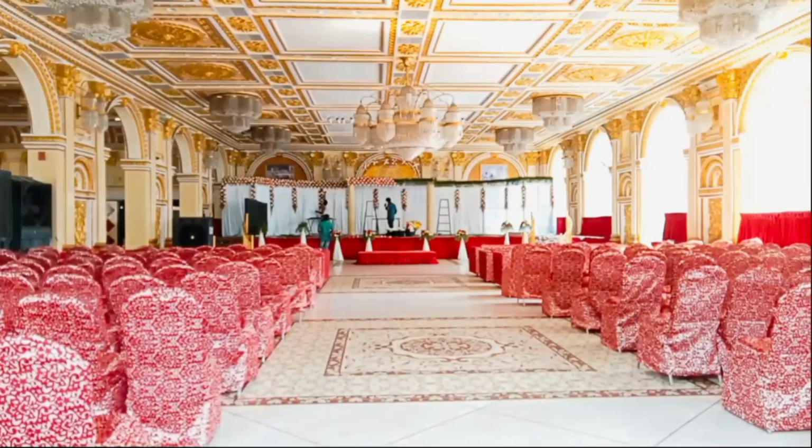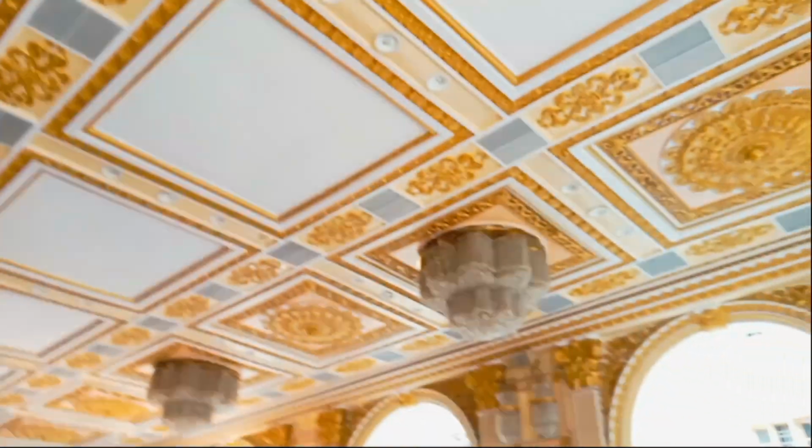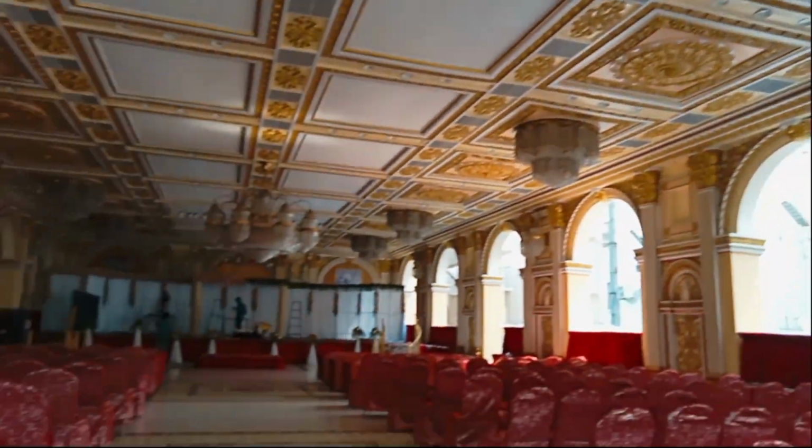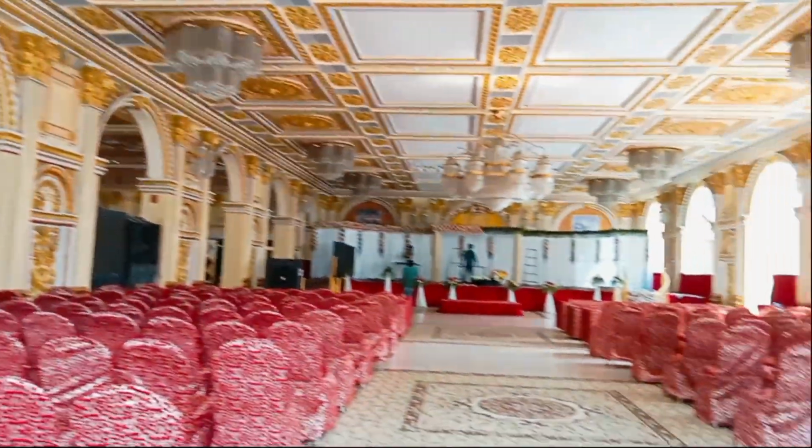As you can see, people are decorating the stage and even the designs are really good, mashallah. This Red Rose Palace, they have done very good and amazing work over here. So we'll be watching the whole video and we'll be going to the dining area also. Please do come and join us.